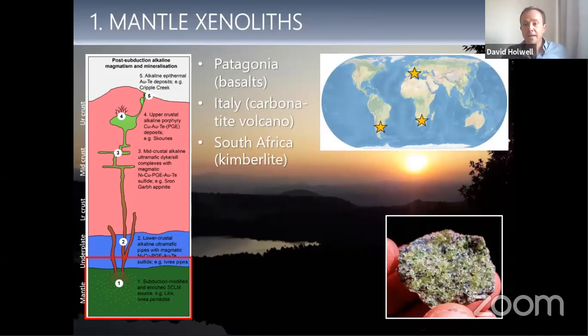So the mantle xenoliths, as I say, are a little bit easier to find than some of the lower crustal intrusions. Santiago Tassara and Jose Maria Gonzalez Jimenez were able to provide us with xenoliths from beneath a gold province in Patagonia. Myself and Daryl Blanks collected some mantle xenoliths from a carbonatite volcano in Italy. And Andrea Giuliani provided MARID-type xenoliths from kimberlites in South Africa.